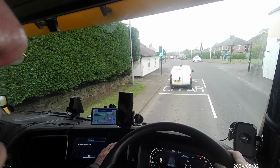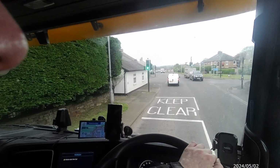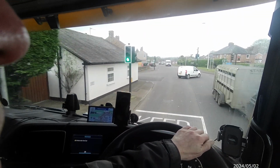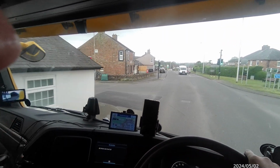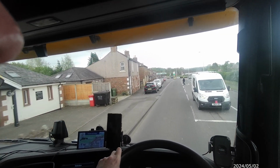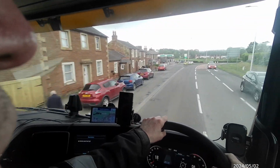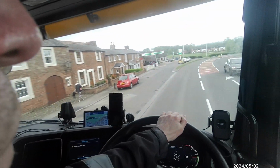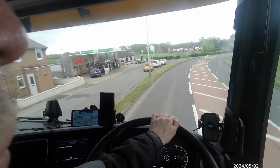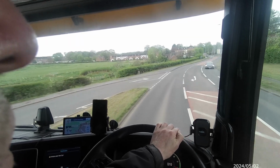And I came up Greenhead Bank, which is very, very steep. The fastest I've been up there before was about 42 mile an hour in a Scania. Where's he going? This thing just flew up it at 52 mile an hour. Having said that, there's not too much weight on the back, so that might have something to do about it.